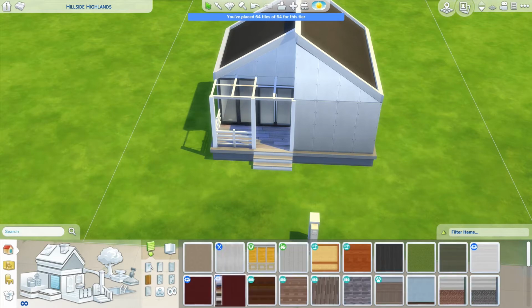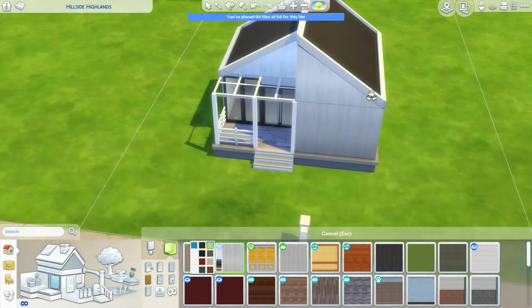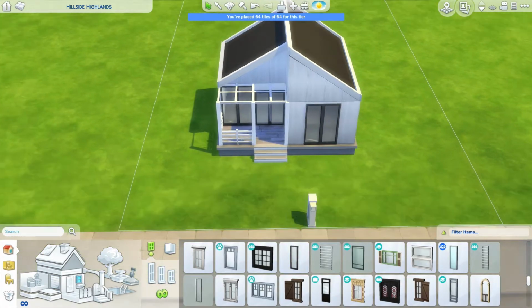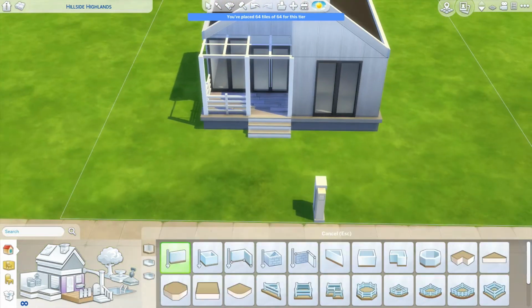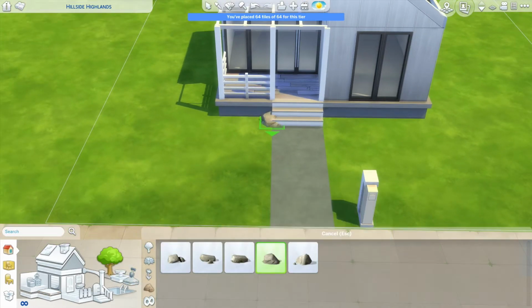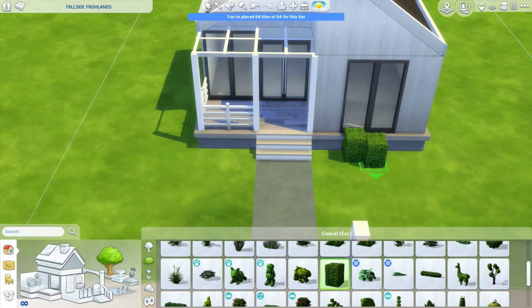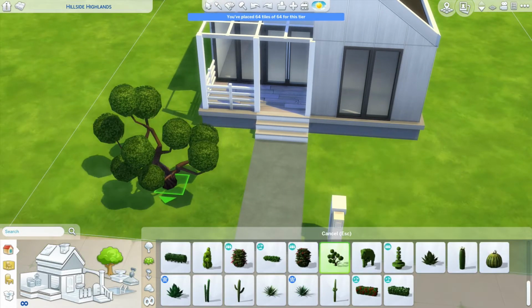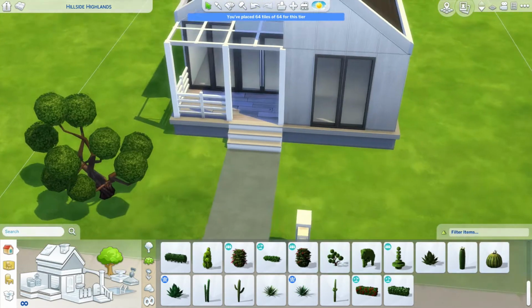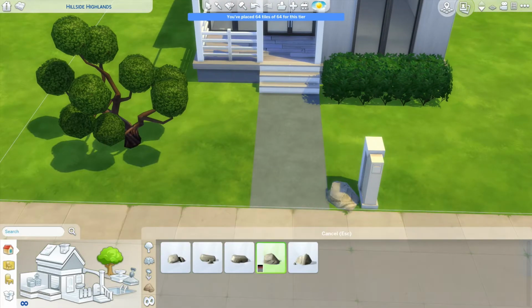The inspiration I had for this was kind of like a modern, very stark, clean, crisp type decor. When I made this, I pictured a masseuse living here, someone who works in a spa, and they like just a lot of white, a lot of cleanliness, and that's the kind of thing I was going for.